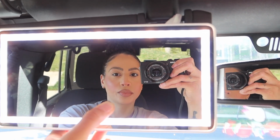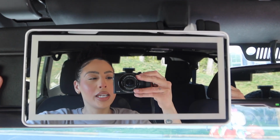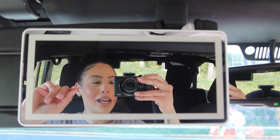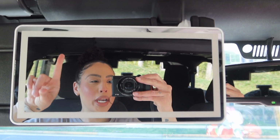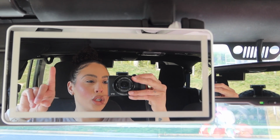I think it's really cool. There's different settings to it. I just turned it off, but yeah, I really like this. I'm gonna actually say I'm gonna rate this 9 out of 10 only because it didn't come with a cord. You know what I'm saying?